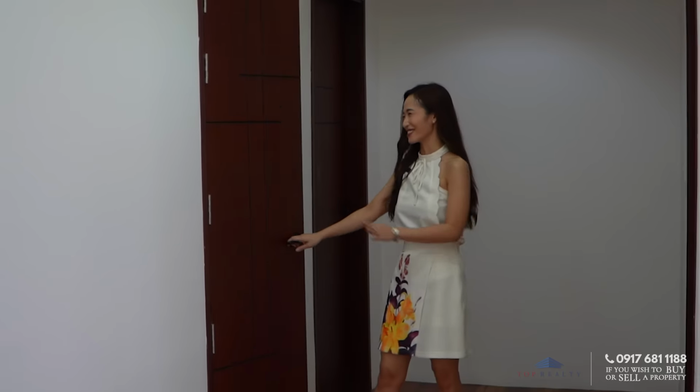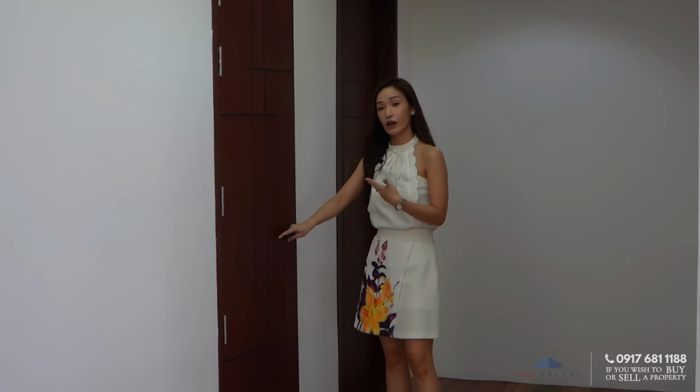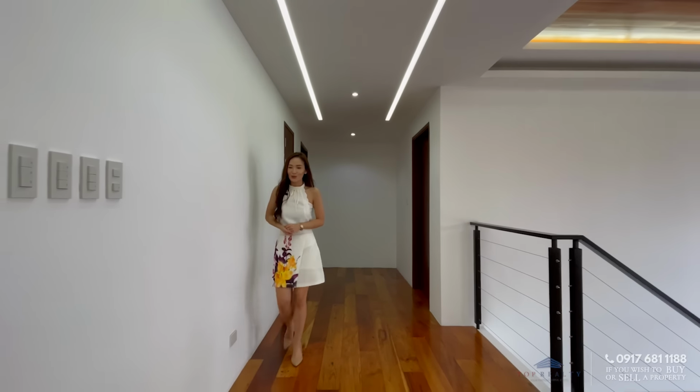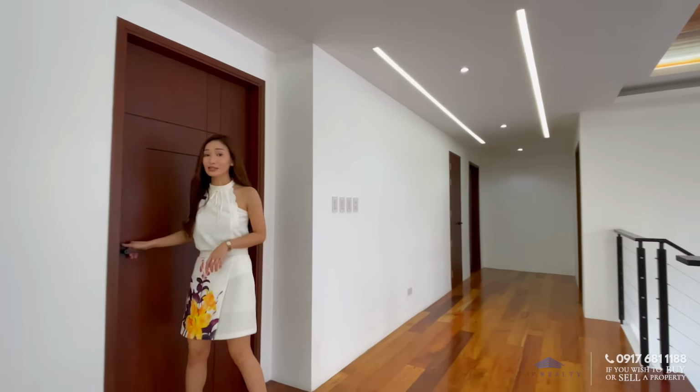Now this is a very slim door, very sexy, right? But this is actually your storage, ample space for whatever that you want stored or hidden. And of course, we are on to our last bedroom. Over at this floor, the master's bedroom.